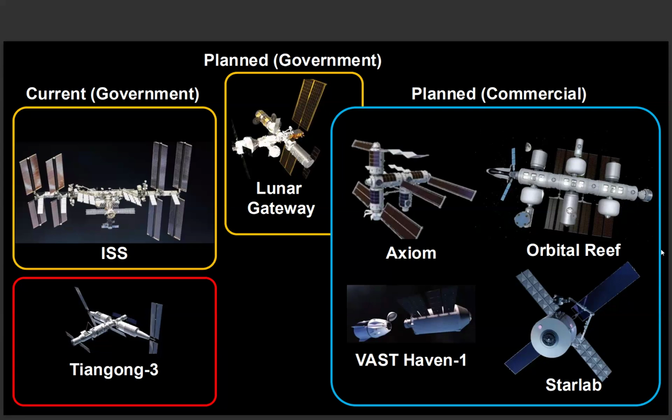What are the different challenges between, let's say, the Lunar Gateway and the stations in lower orbit? Do you swap and change, or does the Lunar Gateway require specific tech for that?